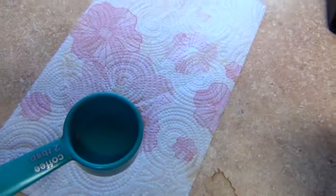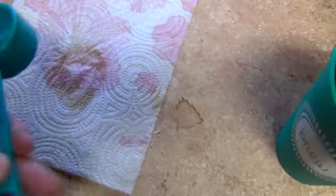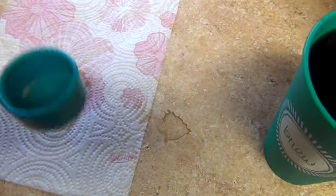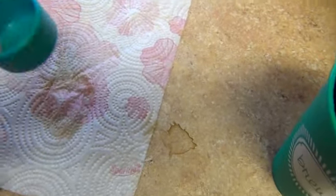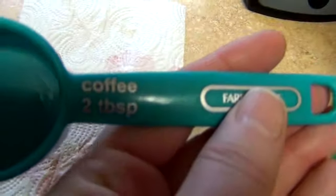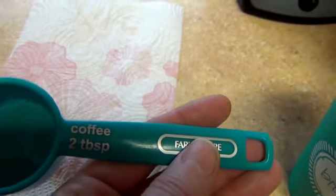The last thing I'm going to add to this is some heavy cream. I got this little measuring device, measuring cup. It's not really a cup, but I got it for Christmas, and I really like it because it actually says coffee. I don't use it for coffee grounds.